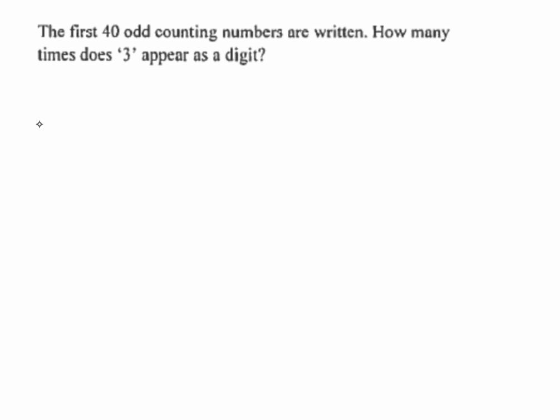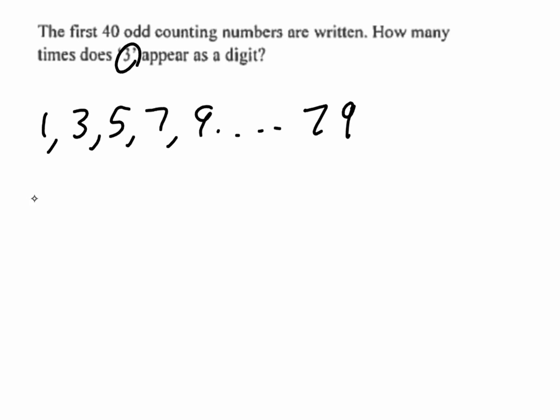So really, you could just list 1, 3, 5, 7, 9, etc. And if we listed the first 40 numbers, we're eventually going to go all the way to 79. I'm not going to write them all out, but we would see that we get all the way to 79. So really, I didn't even need to list them out, because if I think this through, how many times do I see 3? I see 3 there, I'll see it there, I will see it there.